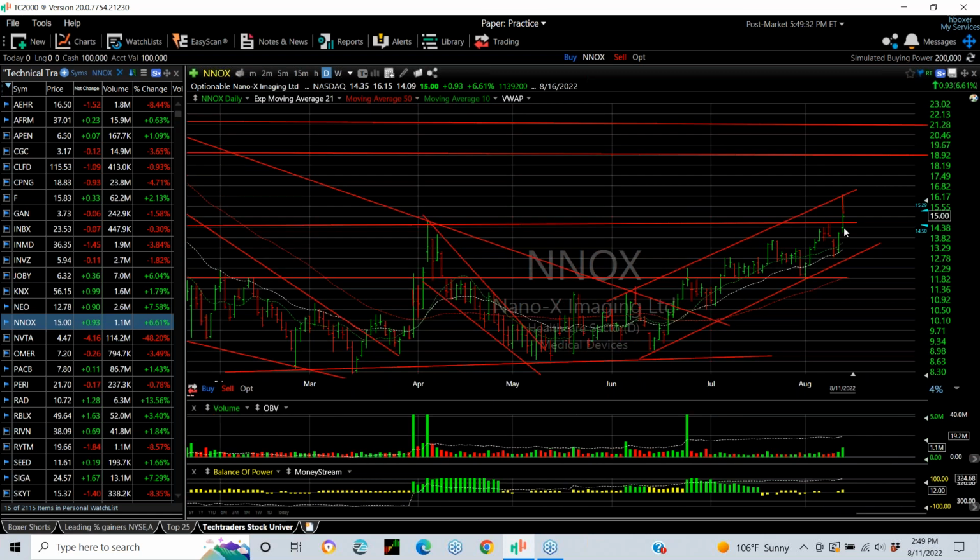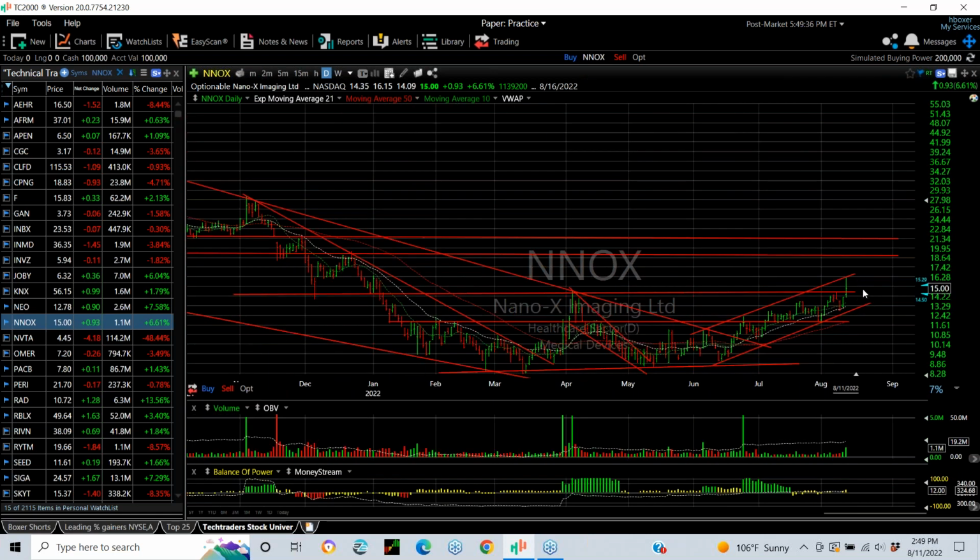And then Nnox looking real good. We put a swing on it today as it broke out over key resistance and out of a base. Did pull back, but I'd like to see if it does extend. And if it extends, we can look for 18.5 in 2021.